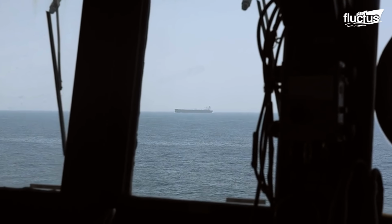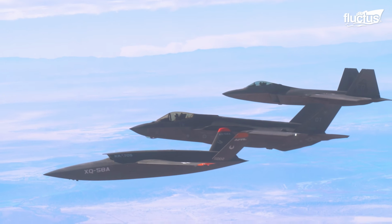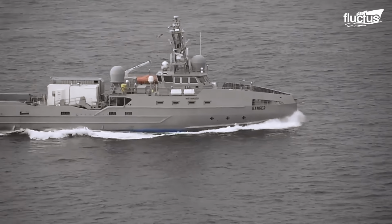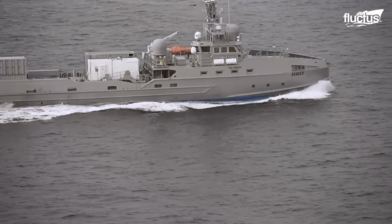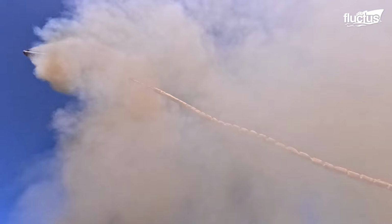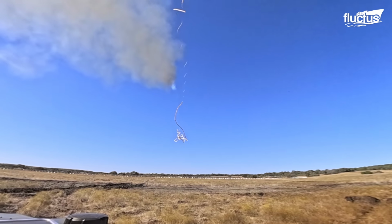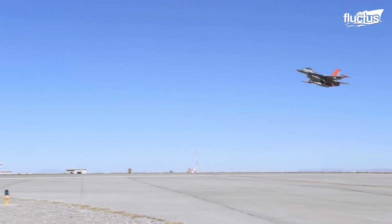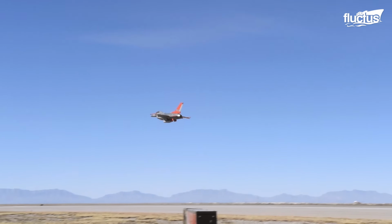From Racer crossing desert terrain to Valkyrie flying beside fighters and Ranger entering the Pacific Fleet, autonomy is spreading through every domain. The machines differ, but the purpose remains consistent. Extend reach, increase awareness, and move the first layer of risk away from human crews.